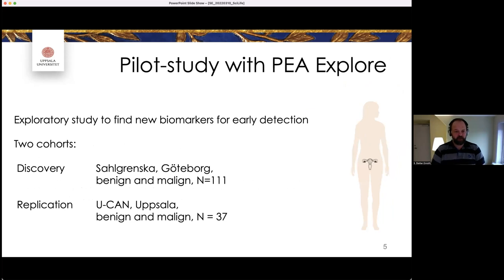So to this end, we decided to do a pilot study using the PEA Explore, and we used 2 cohorts. The one that we use as a discovery cohort is from Sahlgrenska University Hospital in Gothenburg, containing both benign and malignant tumors, just over 100 individuals, so 111. And at the same time, we decided to include a replication cohort, this time from the UCAN biobanks in Uppsala, with a matched distribution of benign and malignant cases, but only 37 samples.